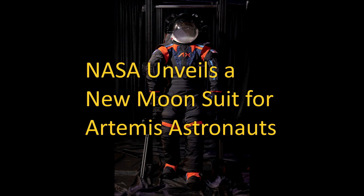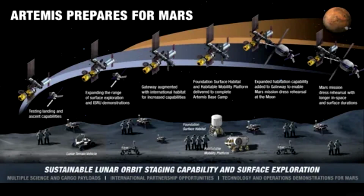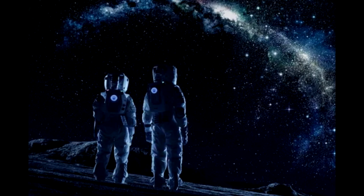NASA unveils a new moon suit for Artemis astronauts. Axiom Space is building the new spacesuits in a commercial partnership similar to the one between the space agency and SpaceX. In space, moon suits are the height of fashion, and NASA officials on Wednesday lavished their highest praise on what astronauts will be wearing when they step on the moon in the coming years.